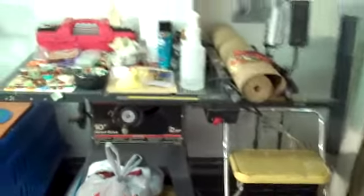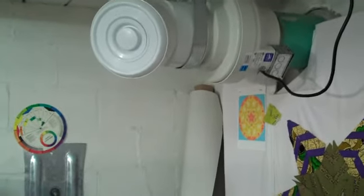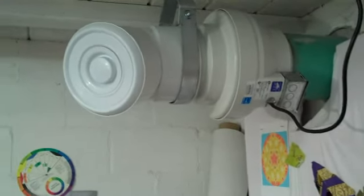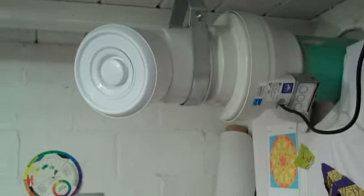My newest acquisition next to my TV is this absolutely wonderful outside vent. My husband and I had that put in last summer because I'm asthmatic, and I do a lot of discharging and different things with fabrics that give off fumes, and we wanted to protect me.